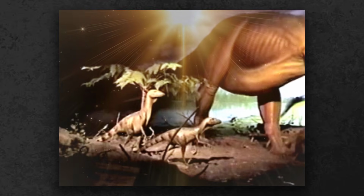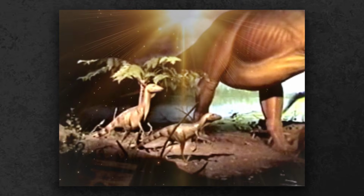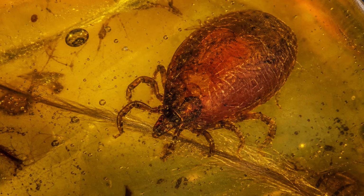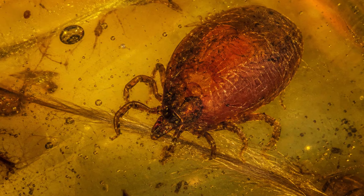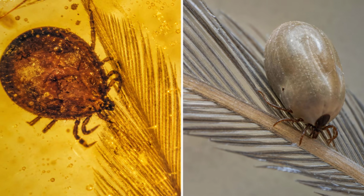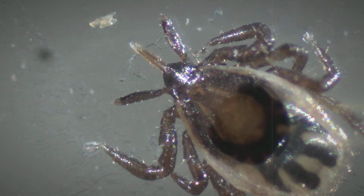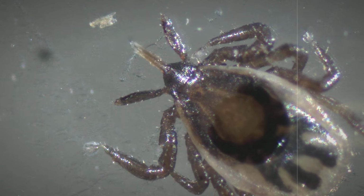Feathers that age didn't come from birds as we know them, they came from feathered dinosaurs. So this is a parasite caught in the act of clinging to its host, the strongest direct evidence we have that ticks were crawling through dinosaur plumage and feeding on them the way they feed on deer and dogs today.